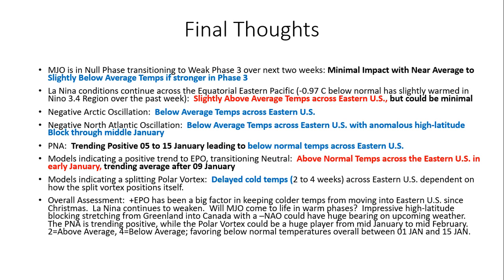Now, the impressive high latitude blocking, model run to model run, is just consistently there. And that's going to stretch from Greenland, and eventually that ridge, the upper level ridge axis, is going to orientate itself into Canada. You've got this huge dome of warm air at the higher latitudes where it does not belong. You're going to have colder air underneath that with a negative NAO, and that could have a huge bearing on the upcoming weather as far as temperatures go, as well as the storm track.